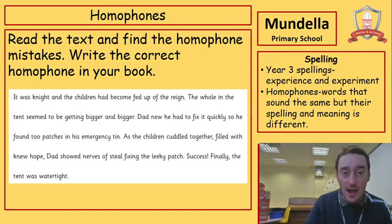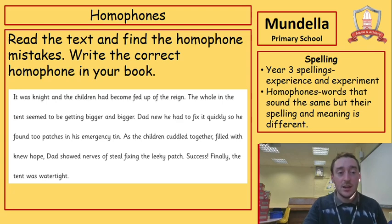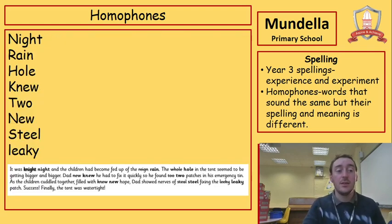Okay, pause the video now, have a look through those, and then write down the words that you think have the wrong homophone and we'd need to change. We'll have a check in 3, 2, 1. There we go. These are the words that we should have changed things to. Just pause the video now and check your work. Make any changes you need to.